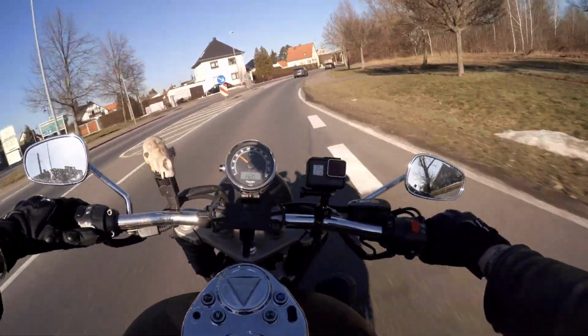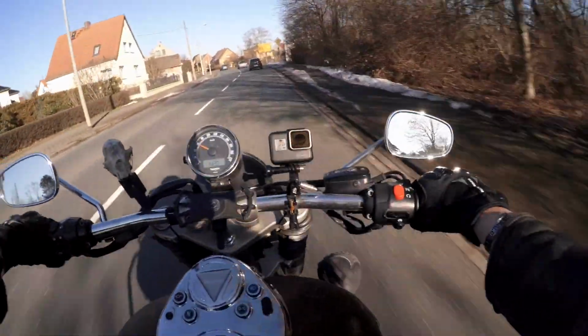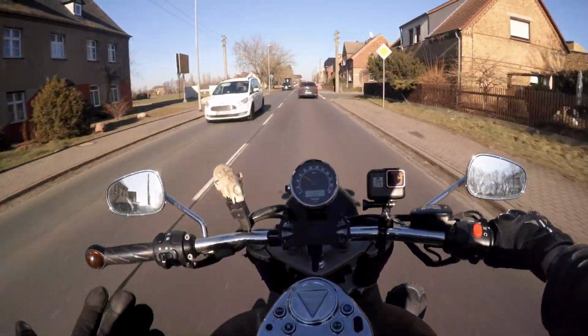You would think a small bike like this won't have that much power, but it definitely has a lot of power. I don't use it to its full capacity always, because I live in a major city.